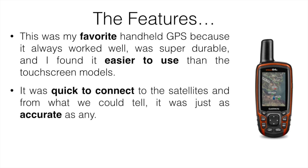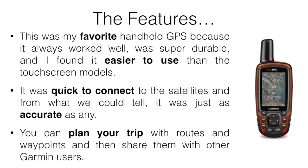and I think a lot of people would agree with that. It was quick to connect to the satellites, probably the fastest in my opinion, and it was rarely ever down. It was definitely quite a bit better than some of the other ones we've tested. It's just as accurate as anything else out there, and I was pretty impressed with how it actually performed. And you can plan your trip as well with routes and waypoints, and then share them with other Garmin users, just like the previous one.